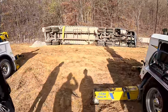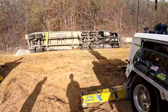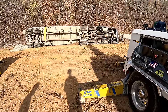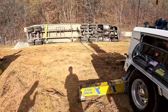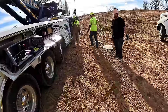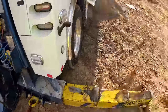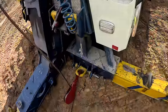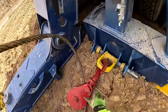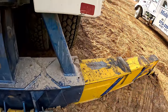All right, I'm gonna see if I can let off and if the box stays put. Mike, are you clear? All right, did the box stay? All right, here we go. We need at least two binders, one for the front and one for the rear. I don't want that box going anywhere. You guys have got chain in the little truck too.